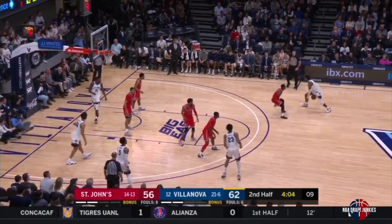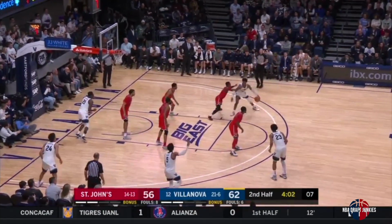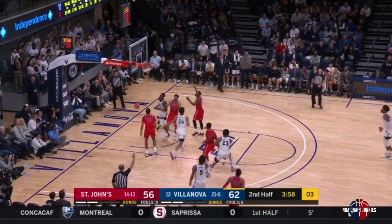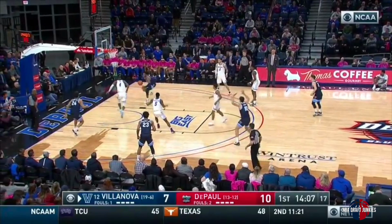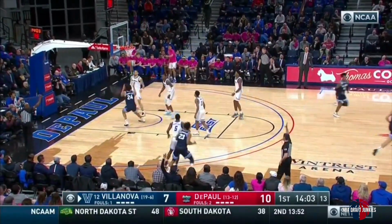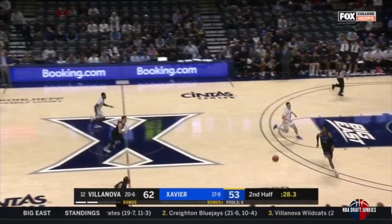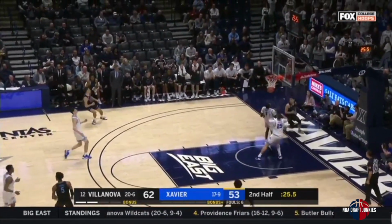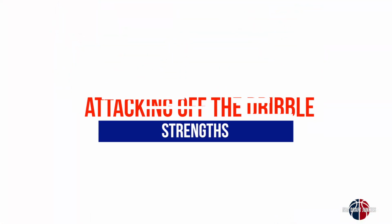He does a good job of reading defenses and finding open shooters. I really like how he plays at his own pace, which is sometimes slow, but it allows him to let plays develop so he can create uncontested looks for teammates. I really hope he goes to a team that utilizes his playmaking skills instead of just keeping him in the corner as a floor spacer.